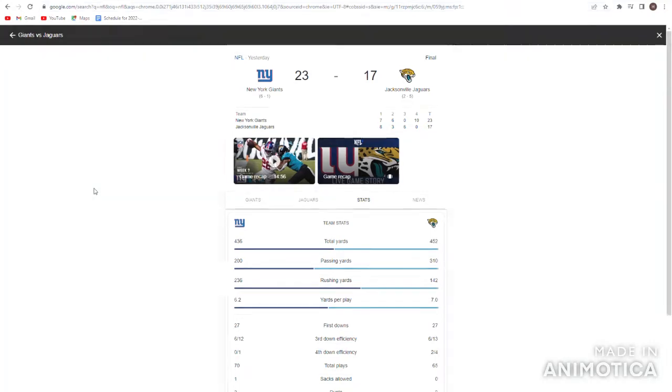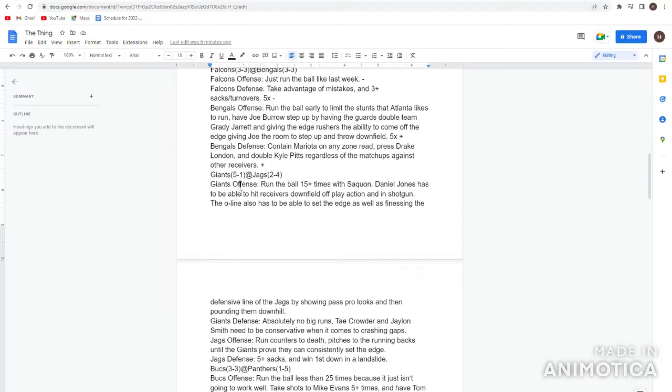Let's get right to the keys to the game grades, though. And for the Giants offense, run the ball 15 plus times for Saquon. They definitely got that done. Daniel Jones has to be able to hit receivers downfield off play action and in shotgun. Yep. The O-line has to be able to set the edge.